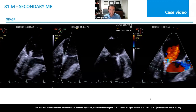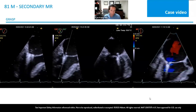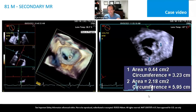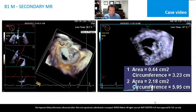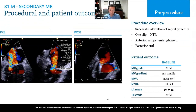We measured the pre and post, and the MR reduction was satisfactory, both when we had the mandrel still in place and also when we released. We checked gradients before we released, of course, but we do like to measure the two residual orifices afterwards to get a semi-quantitative assessment of the leftover area. We did that in this case, immediately had a small area of about 0.44 and then laterally 2.18. Adding those together, we were in a range that we were happy with the gradient, happy with the residual area. It would have been challenging to have to put a second clip in. Luckily, we got a good MR reduction with that one clip. And then on follow-up imaging, we had good reduction down to mild.